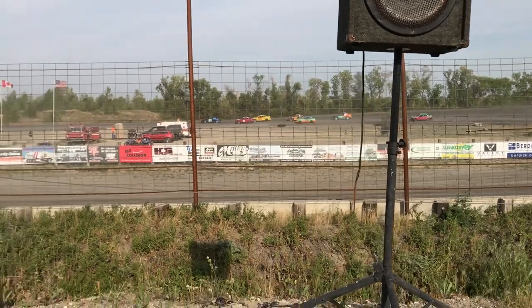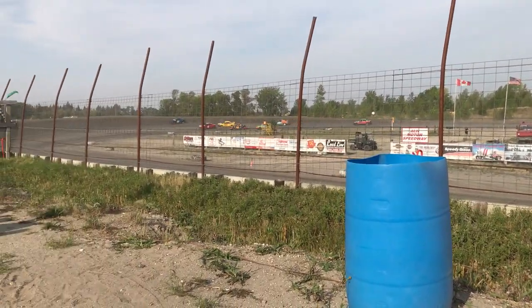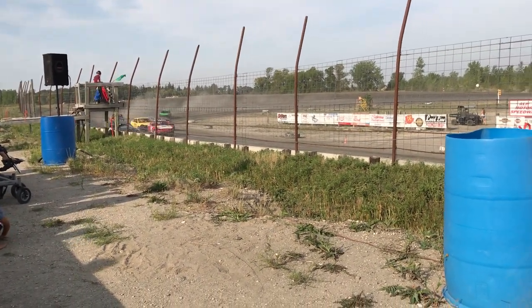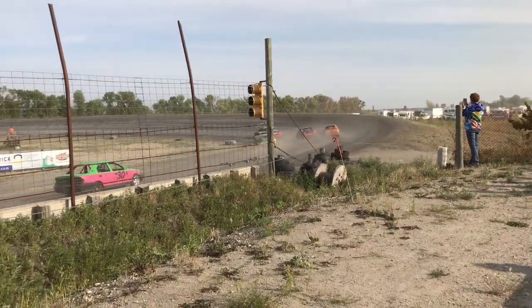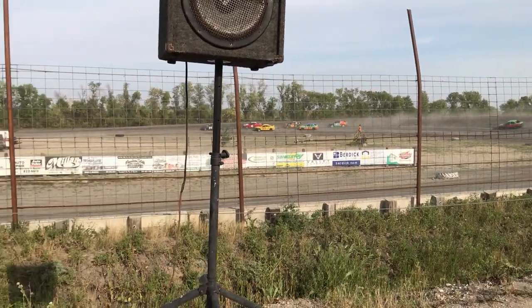Jeremy Wall still holding on to the lead. Followed close behind is Dennis Seguin. In the 77 is Madison Brown. Ryan Higgins in the 99 trying to make his way past Madison Brown. Not quite able to this time, but we'll see what happens. There's 14 laps to go in this feature race.